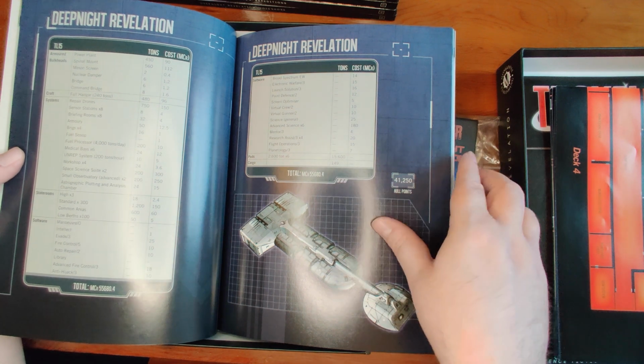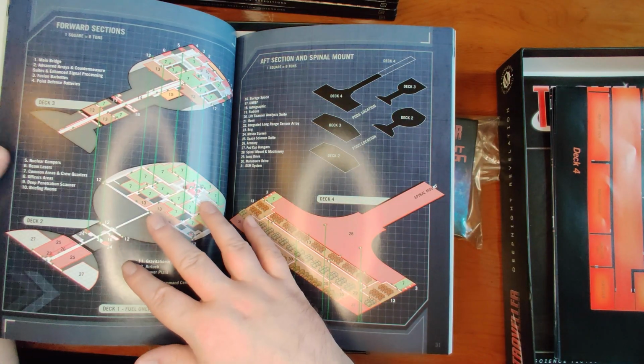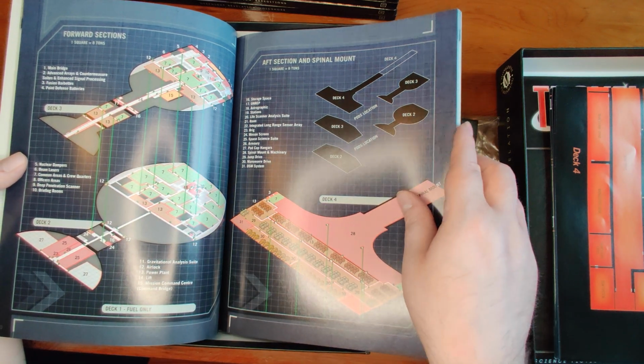There's more stuff. Tech level 15. So this is the really high advanced technology. This is the latest tech, basically. Very rarely you'll get tech level 16 in some parts of the Imperium, but tech level 15 is pretty much the general maximum. Then we have lovely isometric diagrams of each of the decks.